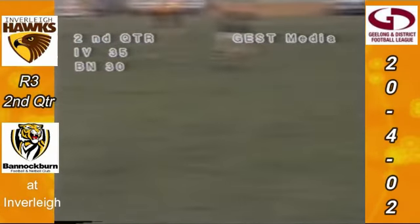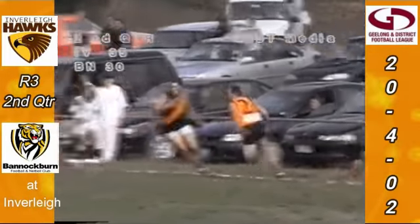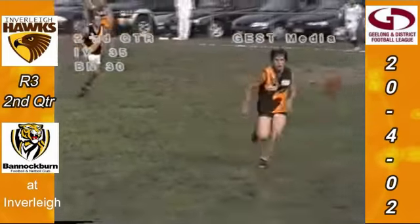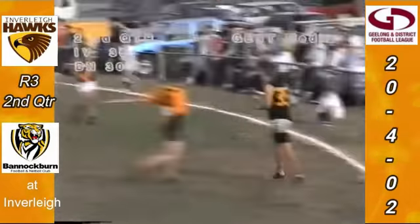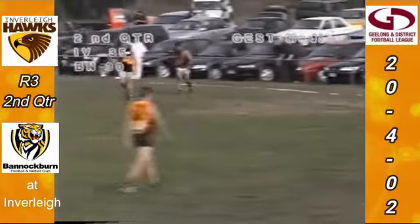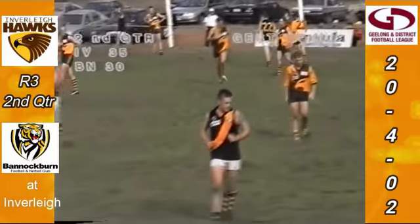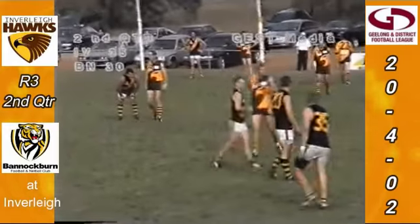Hands it to Ronnie Pilgrim, who runs in and goes into the pocket looking for Clark. Can't take the mark, off hands. And the Hawks through Lucas King go wide, looking for McCallum again. Hinchcliffe there as well. Can he keep it in? No, he can't. And it's out of bounds for a throw in at half forward for the Tigers, as we've been playing 24 minutes in the second term, and it's 5-5-35 Inverleigh. Bannockburn 5 straight goals, 30 points.